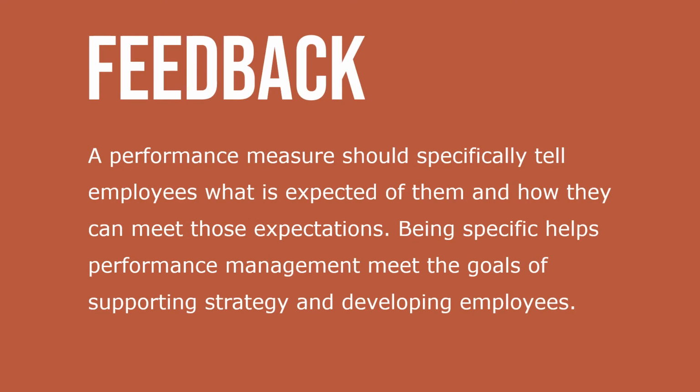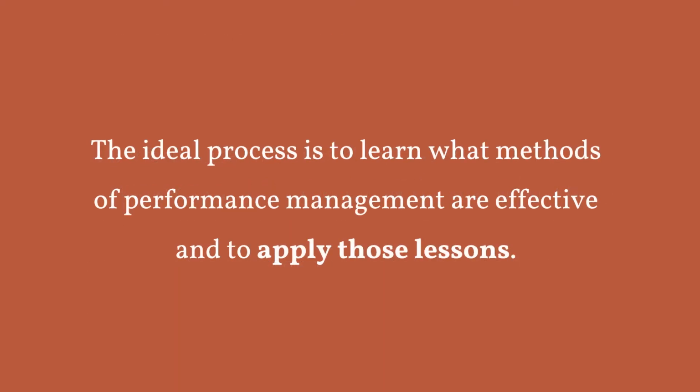A performance measure should specifically tell employees what's expected of them and how they can meet those expectations. Being specific helps performance management meet the goals of supporting strategy and developing employees. The ideal process is to learn what methods of performance management are effective and to apply those lessons.